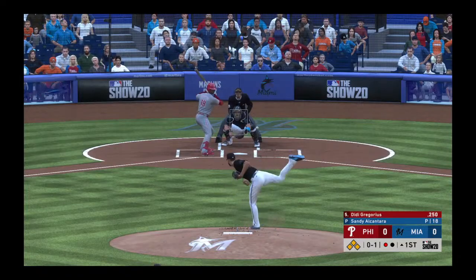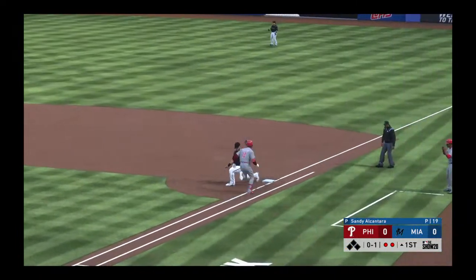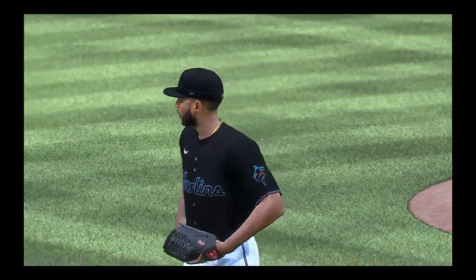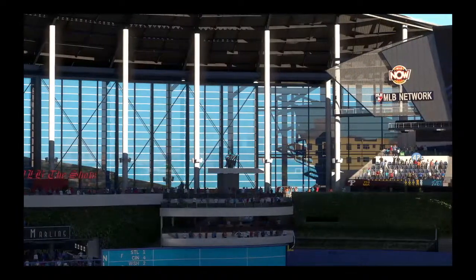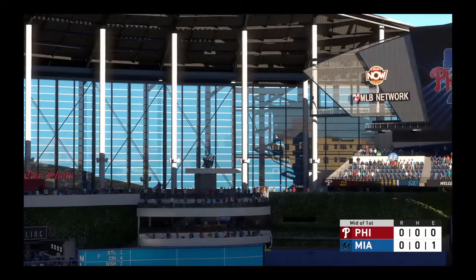Comes set with the 0-1. And this is on the ground, it's short. Could be 2. There's 1. Relayed to Aguilar. The double play, and that retires the side. A couple of walks, but no damage. Back with more on this fine Saturday night following this.